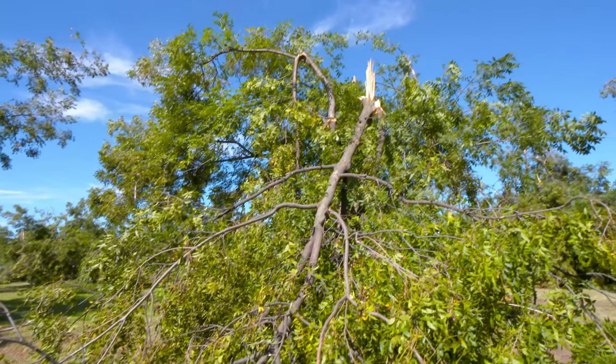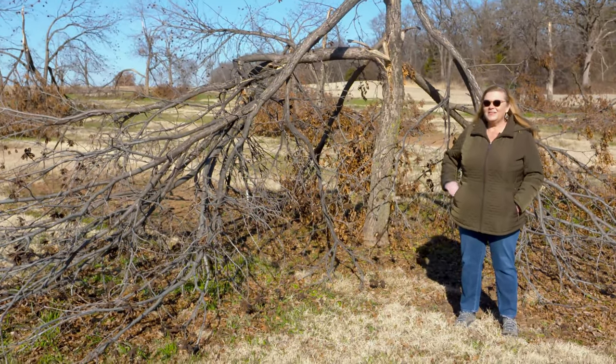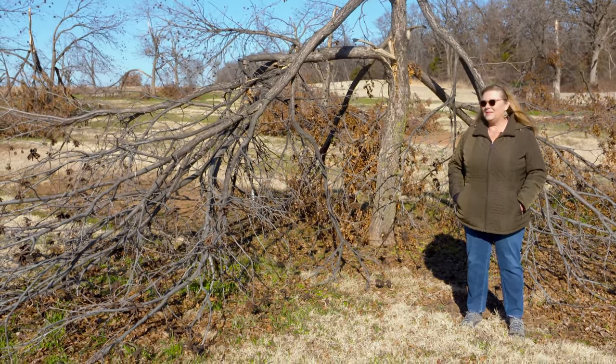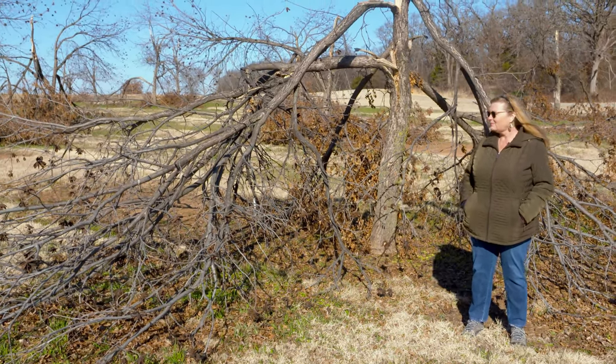And so you can see just from behind me, some of our trees didn't fare too well. And we're going to talk about some of the decisions that we might make as we're deciding how to clean up this damage and if it's worth saving the tree also.